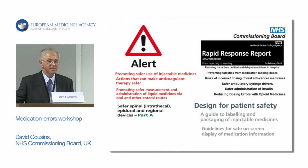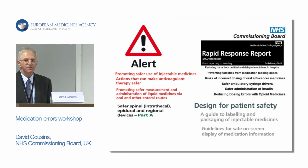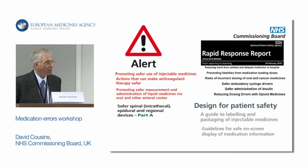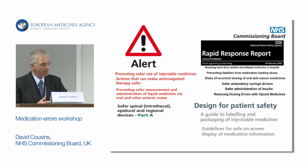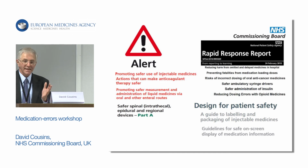Well, we put out guidance, but our guidance is very systems-based. We don't tell people, be more careful. We don't say, just have a little bit more education. It really requires a number of approaches in order to have a chance of making a substantial inroad into the harm. And so you can see here some of the actions: promoting safe use of injectable medicines, actions that make anticoagulant therapy safer, promoting safer measurement and administration of liquid medicines, safer spinal and epidural, often working with companies for new products, actually identifying a risk and saying what we have at the moment simply isn't safe enough.